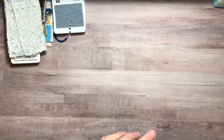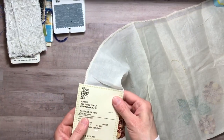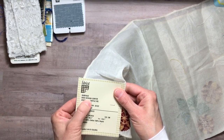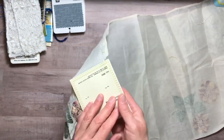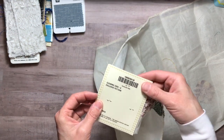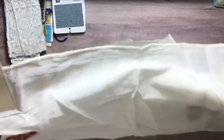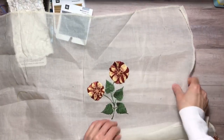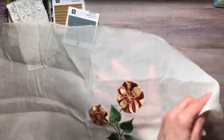I just love those. Okay, so the next products I'm going to show you are the more see-through, transparent type products, or fabric, I should say. So I found this great thing. This says Ohio Design Center, Beechwood, Ohio. That's cool. Fabric cut. The origin is India. Well, that makes it even better. So I picked it up. It's like a big square, but I picked it up because of this design that was on it. I believe this is embroidery.